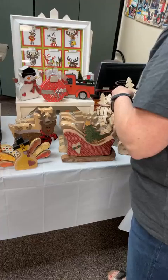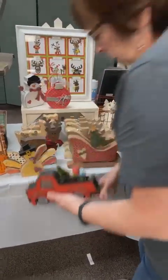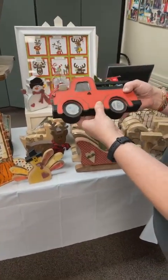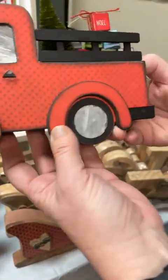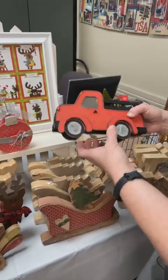So those come like that, and here's the truck, and we are unable to get it. So we do have one here for sale. And Maggie, it's $15. So if you want one that's done up, since we're unable to get the unfinished truck for you, we do have this one. It even has mirror paper in the window, and it's $15. And if you give us a call, we can get that for you.